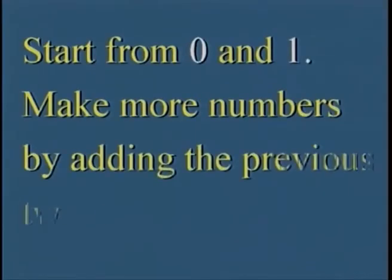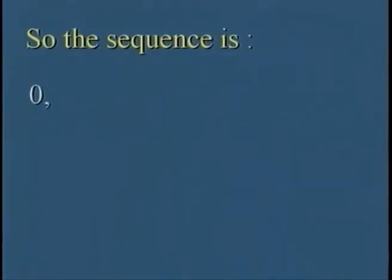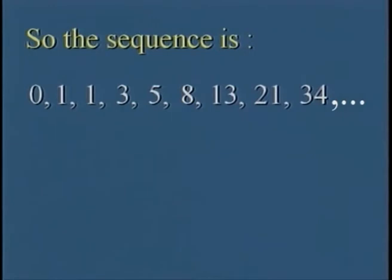The idea is this: start from 0 and 1. Make more numbers by adding the previous two numbers together, like this. 0 plus 1 is equal to 1, 1 plus 1 is equal to 2, 1 plus 2 is equal to 3, 2 plus 3 is equal to 5, 3 plus 5 is equal to 8, and so on. So, the sequence is 0, 1, 1, 2, 3, 5, 8, 13, 21, 34 and so on.